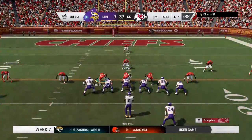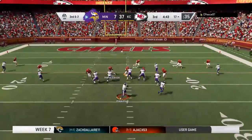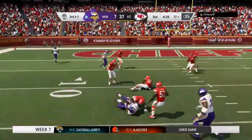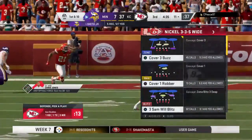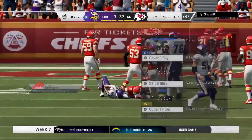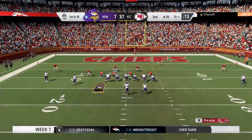Now on 3rd down, an extra DB out there for the Chiefs. Here we go, D. 3rd and 2, now Haskins. And that's caught by Smith. And he gets the first down yardage before he's brought down just outside the 10 at the 11. 5th catch of the afternoon, and that gives him a first down. Haskins now, 5 straight completions here in this second half.